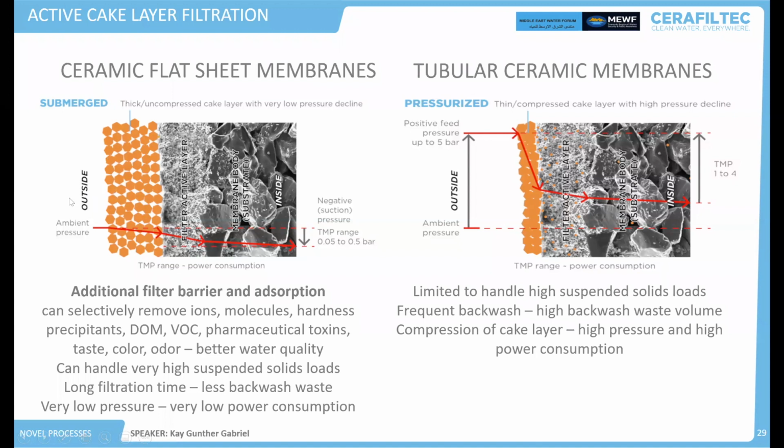So when you filter from the outside, you still have ambient pressure here. Any kind of particles which will be selected here cannot get compressed. You don't see any force on these particles. That means you have here an uncompressed cake layer. We like to compare it with a snow field where nobody was walking on it. You still have the small flocks, but it's not compressed in any way together. If you can operate a system like this and you don't have a compression, you don't have a pressure loss inside.